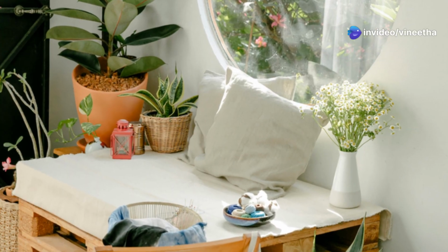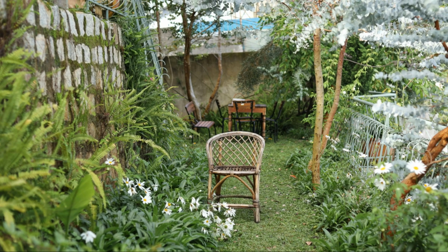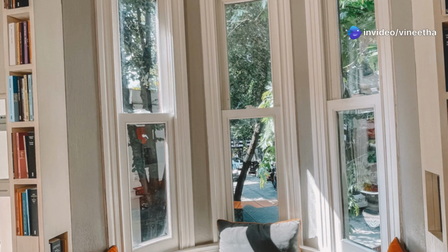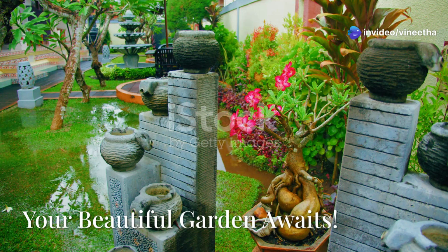Consider the little details that will make your nook even more inviting. This little corner of your garden should be a place that truly nurtures your soul. Your reading nook is your personal invitation to slow down, to breathe deeply, and to reconnect with yourself amidst the beauty of your own outdoor creation.